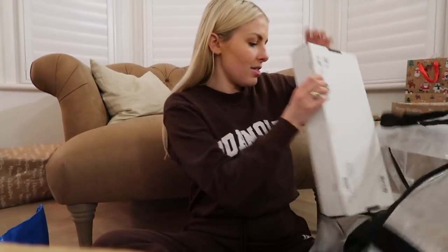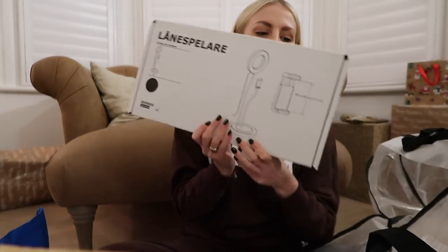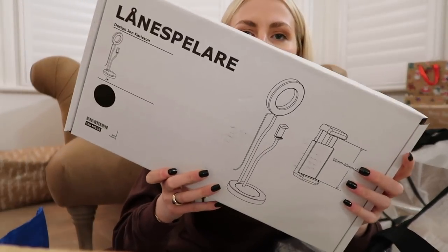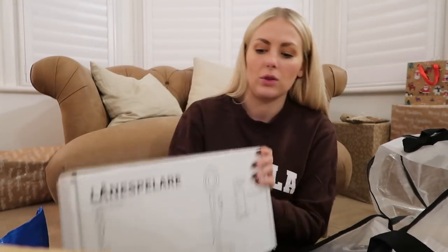And then I got this as well. So this is basically like a selfie light and holder thing. It's really cool. You can pop your phone in it, and it's also a ring light that you plug in. I thought that was really good, and you can adjust the setting on the ring light too. So yeah, got that.